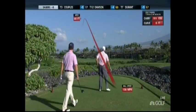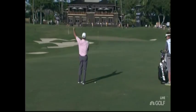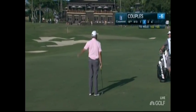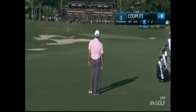And he did. Smashed it. Trackman Tracer technology: carries 272, 22 feet of curve. That's a big carry for a 3-wood, 272. That's further than most of the numbers we've seen with driver. Great look here at what Freddie's looking at. Bunker on the left, not really even a thought with a wedge in your hand. He can carry right to the flag.